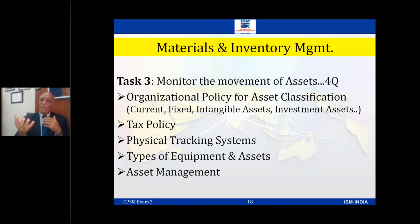Your brand is an asset. In the market, it has a name. It's also an asset. Investment asset: sometimes you put your money into some other venture, hoping that this money will multiply. That's also an asset. Then each one of them has tax policies around which one can be depreciated, which cannot be done.